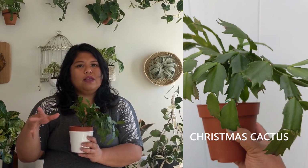So for now I will keep it outside because in my area it already gets dark by 8 p.m. and then the temperature drops to about mid-50s at night. So I think this will be good for this plant, and once the temperature drops way below that, I'll start bringing in this plant. So yeah, this is the Christmas cactus that I got during the first round of the plant swap.